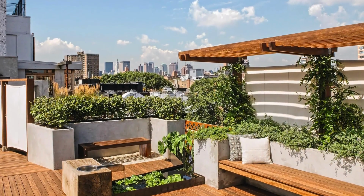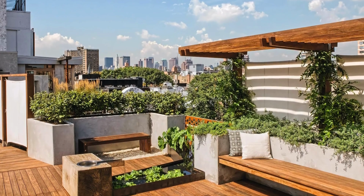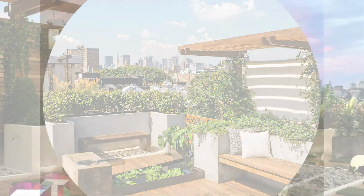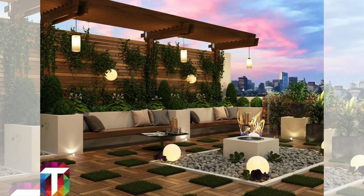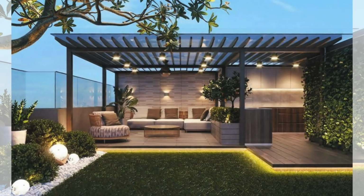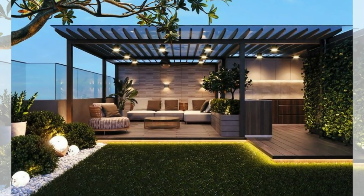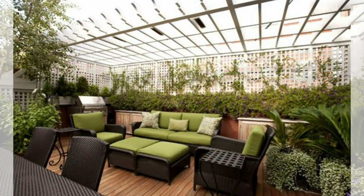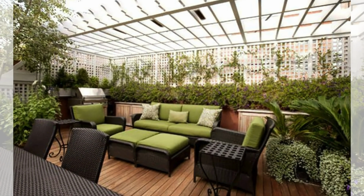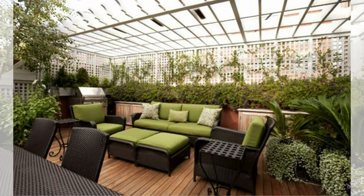Now, let's talk about the power of vertical gardening. Vertical spaces on a rooftop terrace are valuable real estate for greenery. Consider installing vertical planters, trellises, or hanging gardens to maximize the use of your vertical canvas. This not only adds a lush, layered aesthetic but also provides privacy and shade.